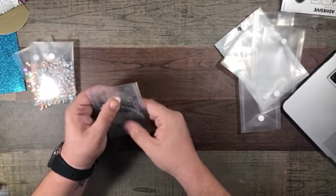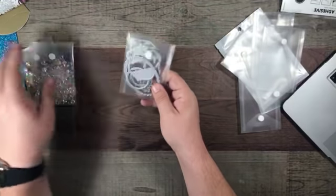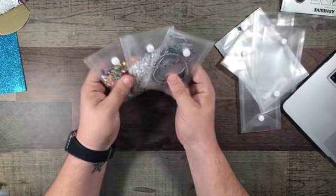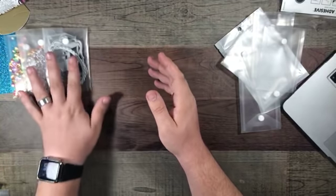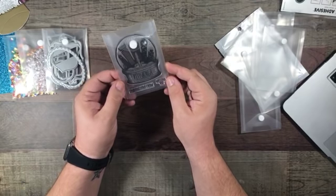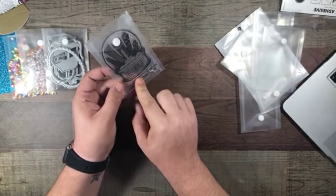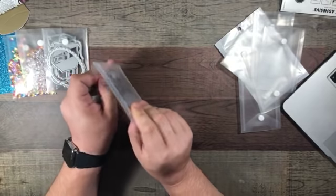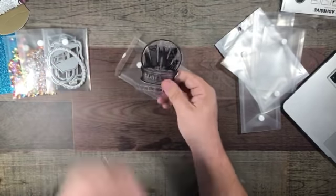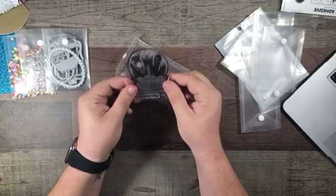Imagine them in these little containers, and again, it's not going anywhere because this snaps closed. But my favorite part, hello Nancy Stamps, my favorite part is our 3x4 stamps fit into them perfectly. So Stamp Club will fit into this, but also our 3x4 stamps. I've been looking for a storage solution for our 3x4 stamps for the longest time.